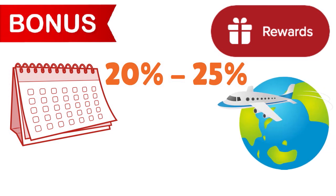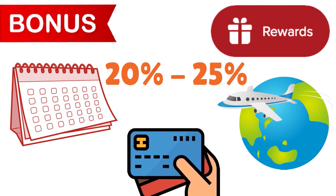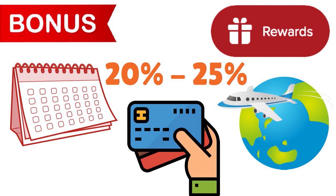You have a remarkable welcome bonus, no foreign transaction fee. Okay, you have employee cards at no additional cost, rewards for common business expenses. Okay, but hey, it is what it is. So the Inc. Business Preferred Credit Card, our score, 8.8 over 10.